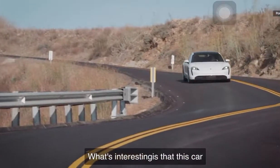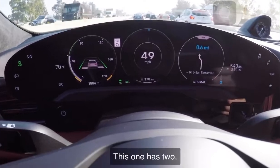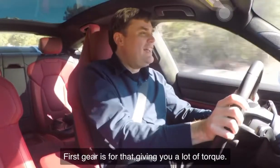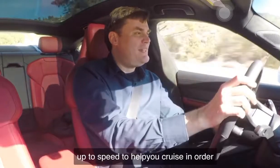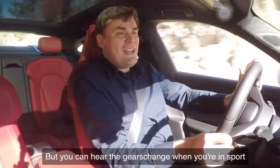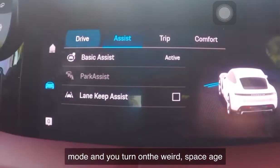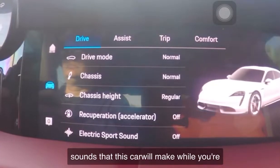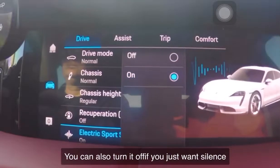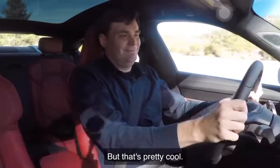What's interesting is that this car has a 2-speed transmission. Most EVs have a single gear. This one has 2. First gear is for giving you a lot of torque, and the second gear is for when you get up to speed, to help you cruise in order to increase efficiency. But you can hear the gears change when you're in sport mode and you turn on the weird space age sounds that this car will make while you're driving in sport mode. You can also turn it off if you just want silence or you just want to turn up your music really loud, but that's pretty cool.